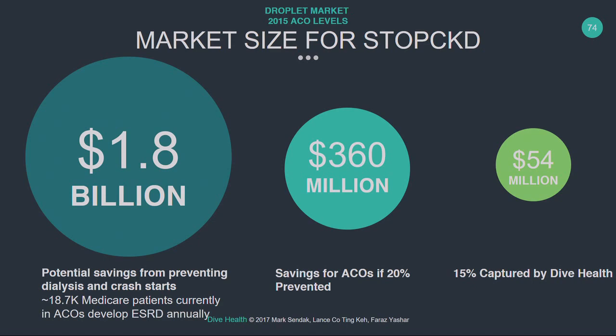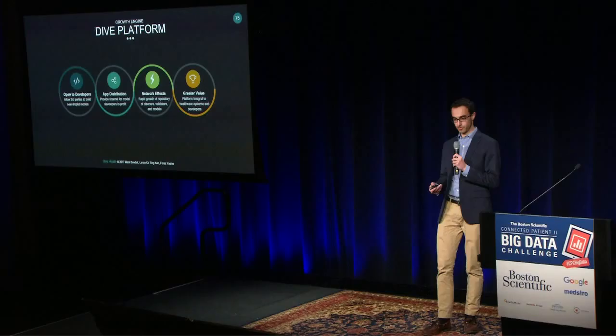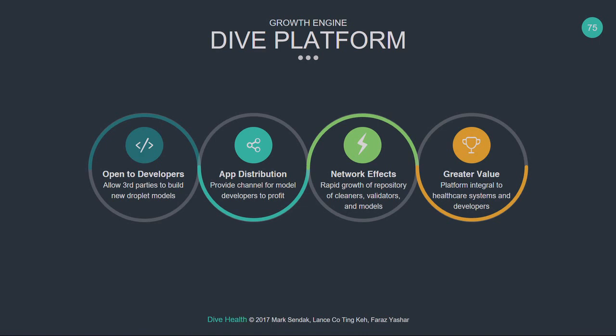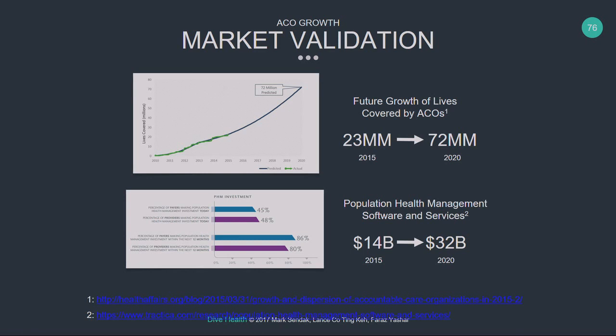We're a data company, and we're trying to unlock the value of healthcare data to drive clinical decisions across this spectrum. What we're trying to do is build a platform that's open to machine learning model developers. It's a distribution channel for models. The more models you have on the platform, the more valuable the platform is to a healthcare system. The more healthcare systems you have using the platform, the more rapidly we can validate models to deploy a new model for a new customer. And this market is growing. More patients are enrolling in these plans that are partnerships between payers and providers, and this is driving technology investment.